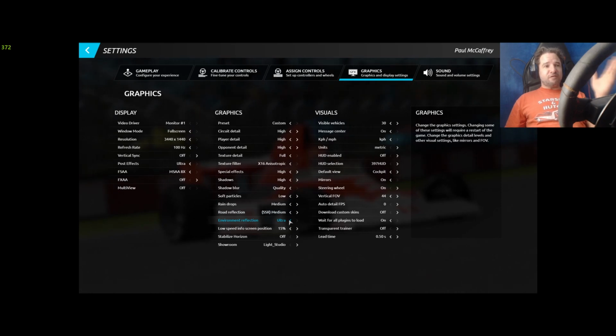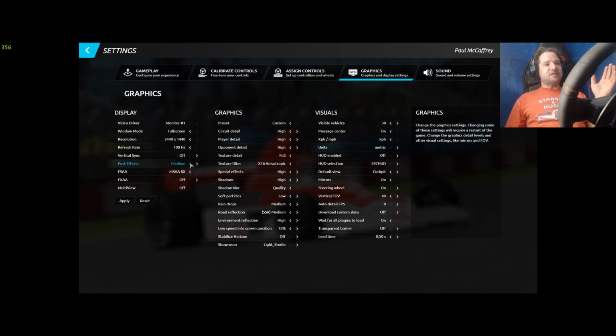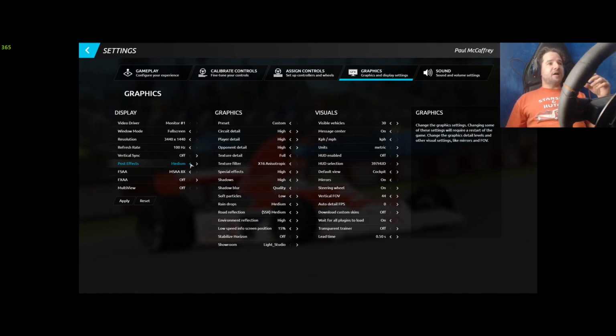So it still gives you most of your reflections. Environment reflection, we'll leave that on high, and then just come down here with your post effects. Take that down to medium. You probably don't want to go lower than that if you still want your sun rays. If you go lower than that, you won't get them so much.